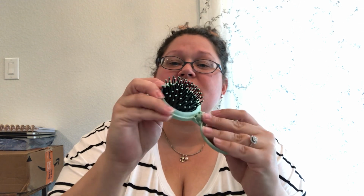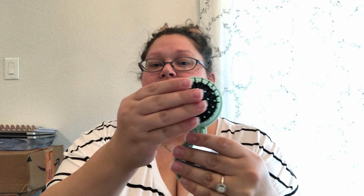But this is what the brush does. You can push on it and the brush part pops out and you can brush your hair with it. But then you can push it back in and it collapses on itself and you can close it. So compact mirrors are allowed as long as they are concealed and protected so that they cannot break. So if you put pressure on this, it's not going to break that mirror inside this little compact.